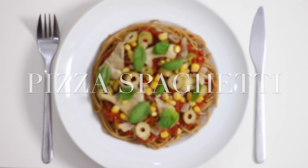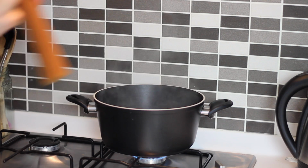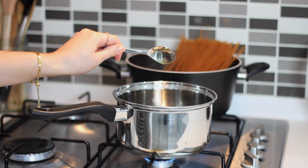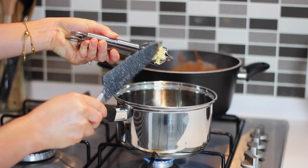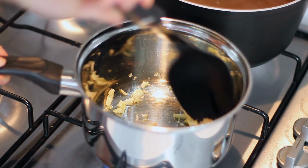The next recipe is this pizza spaghetti. For this, first place your spaghetti in a pan of boiling salted water to cook. Whilst that's cooking, heat up 1 teaspoon of olive oil in a small saucepan on a low heat, and then mince in 2 cloves of garlic and fry that off for around a minute.